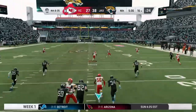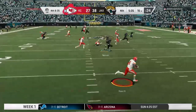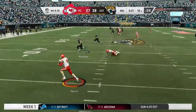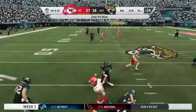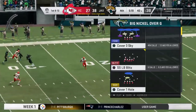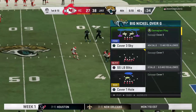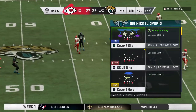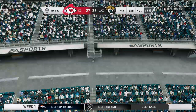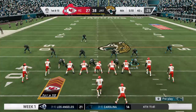He steps into this one, and this is a rocket. Now here's Ross. A great return there of 22 yards. And it's Chiefs football, 1st and 10. The Chiefs in good position to start out as they come up 1st and 10.